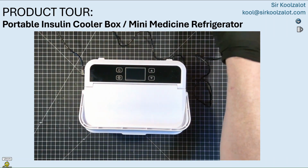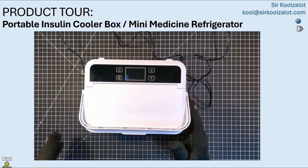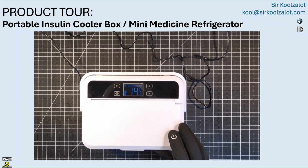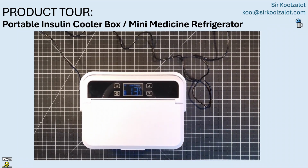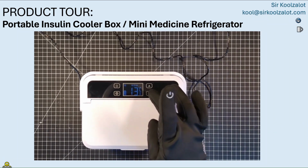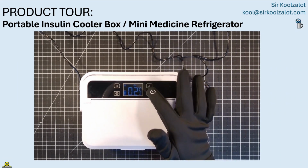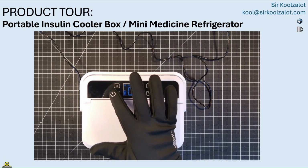All right, so now I'm actually just going to plug it into the wall. You can see it activating and coming on. So the control system's not very complicated. You've just got an up and down button set to increase or decrease the temperature.